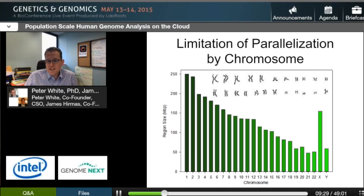The second limitation is that of chromosomal size. You'll see that chromosomes differ in size. Chromosome 1, being the largest, is about 250 megabases. And chromosome 21, being the smallest, is around 50 megabases. So any analysis that's parallelized by chromosome will be limited by the size of the largest chromosome. Chromosome 21 will finish first, and chromosome 1 will be the last to complete analysis.